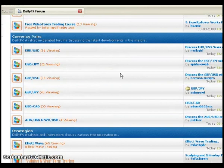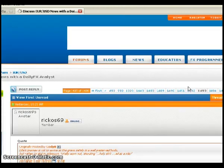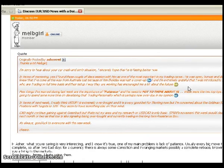One of them would be the Euro Dollar forum, and again, it's really up to each individual trader as to exactly how they want to use the forum. Personally, the first thing I do is go to the Euro Dollar thread and click on the latest post. And again, I just want to really emphasize this point: it depends on your exact mindset when you're viewing.